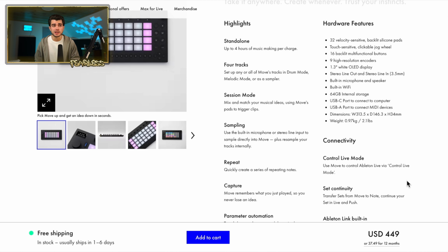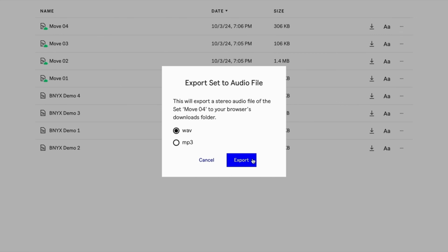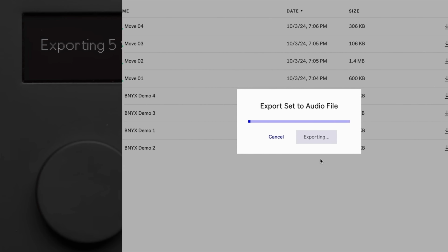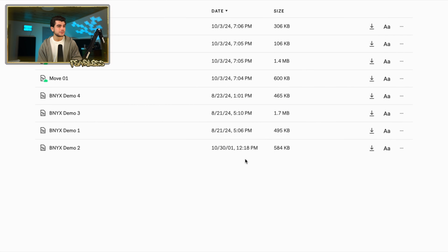They talked about it having built-in Wi-Fi. Why would you want that? Hold on, we gotta go back. Exporting the set as a WAV or MP3 file is just a few clicks away. You can export audio using the Move Manager. Maybe this is where the Wi-Fi comes in? A WAV or MP3 file, ready to share or edit further.